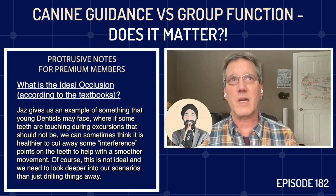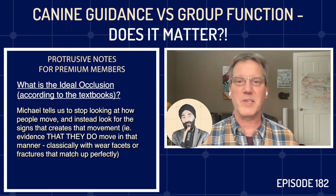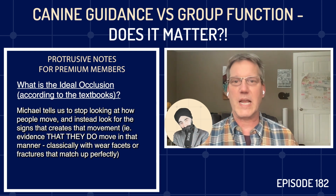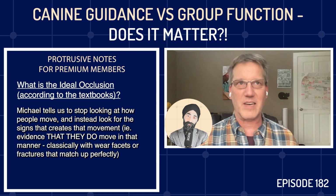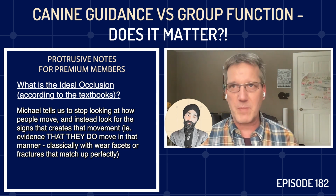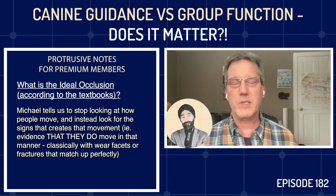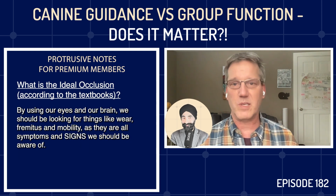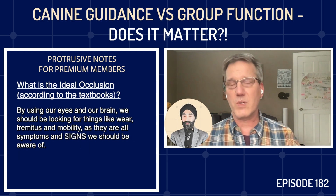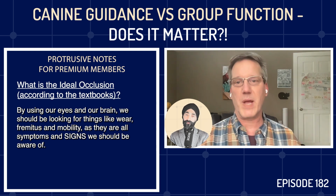So what I'm going to tell those people is stop looking at how people move. Start looking for signs that they do that movement. Start looking at whether there are signs that this is how they move. What I mean by that is it doesn't mean put paper on there or film and have them move and see red and black marks. What I want you to do is just use your eyes and your brain. Is there wear? Is there fremitus? Is there mobility? Because all of those things are symptoms and signs of that motion pathway.